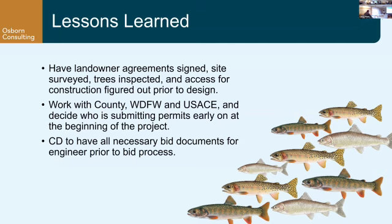Just getting all those out of the way really helps that process, as well as having the necessary bid documents given to us, the engineers, or other consultants prior to the process. That was a stagger we had, but moving forward. So, well, thank you.